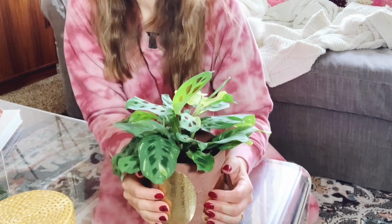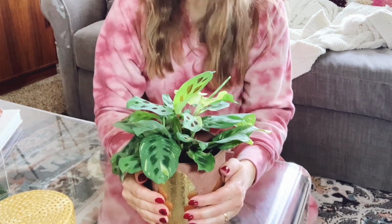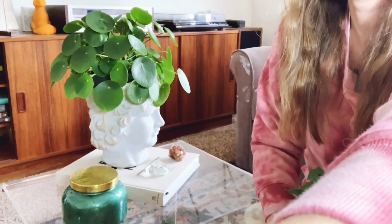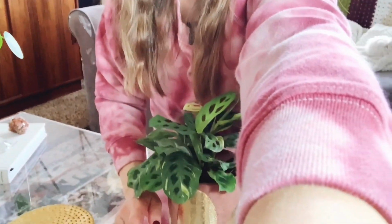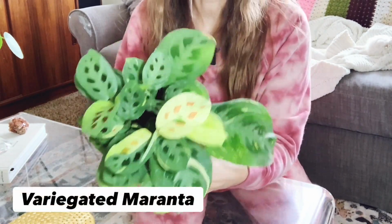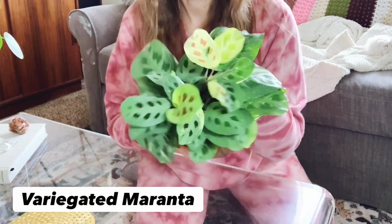All right, so moving along, and in this same location right here is my Pilea, and then right next door is my next favorite, and this is my variegated maranta. So this maranta I've had since, I think I got it in November, and I love marantas.